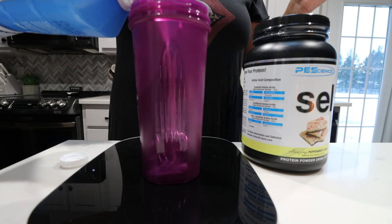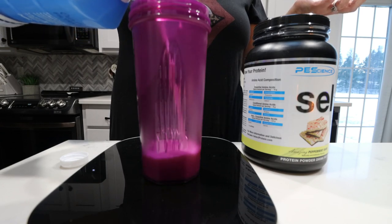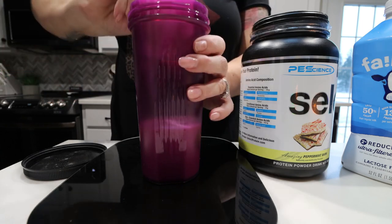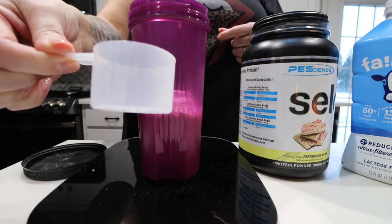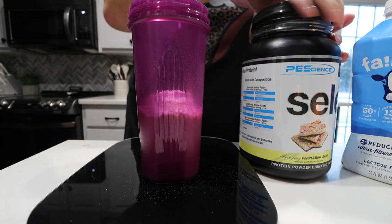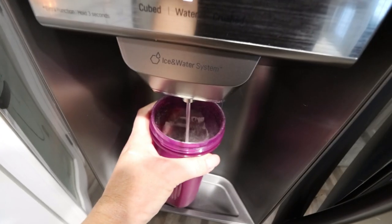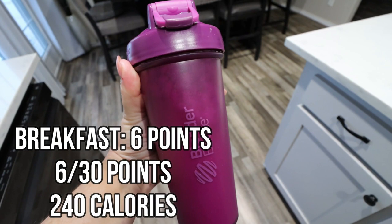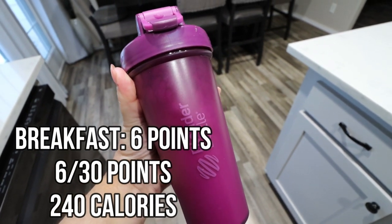So 8 ounces of Fairlife milk, which is one cup. I'm weighing that out here on my food scale. One scoop of the peppermint bark protein powder. You can see this is a pretty good scoop, so it does make it really thick. So I'm going to add a little bit of water and shake it up. Breakfast is served. I will go ahead and put points and calories here on the screen for you.